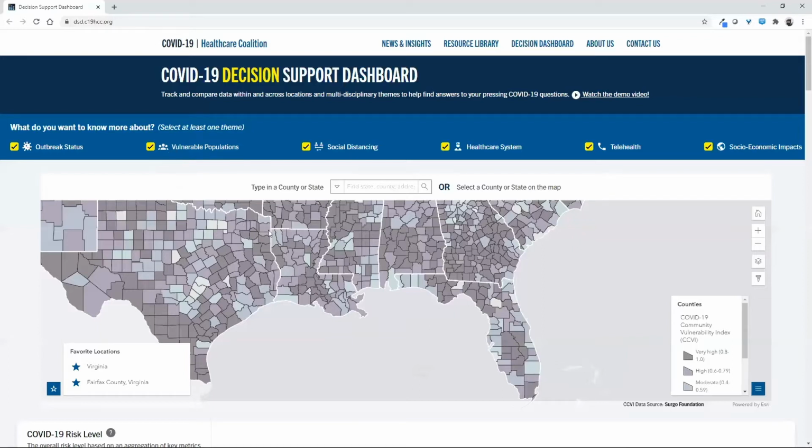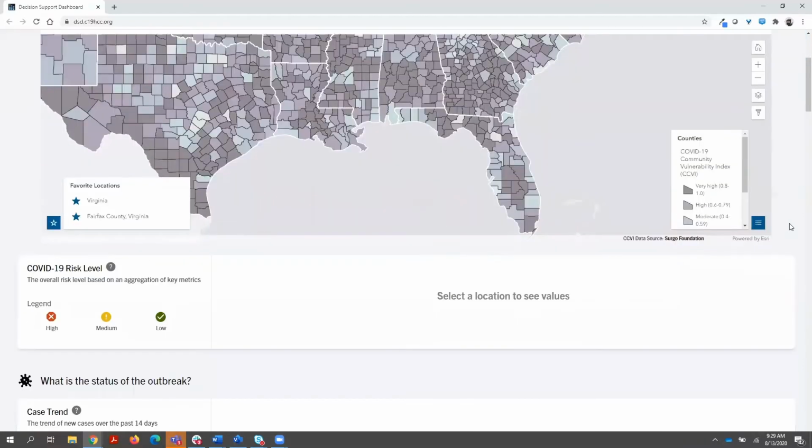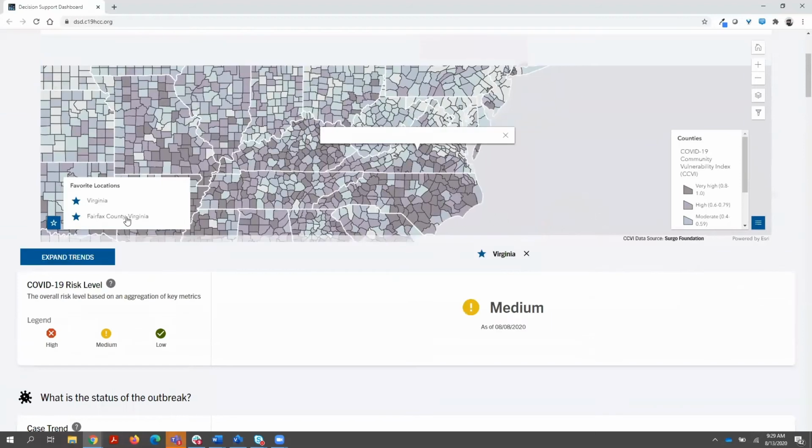We use data that's publicly available and is made available through a number of different sources and processed through a number of models and other situational awareness tools, as well as other dashboards that are empowered through our healthcare partnerships. From the site, you can choose a number of favorite locations, up to 10 locations at a given time, that can be added to your dashboard to understand where your locations are and how they're affecting your specific regions.